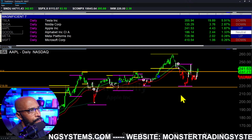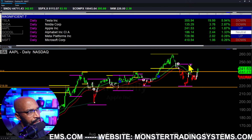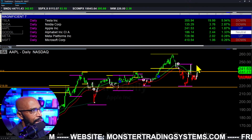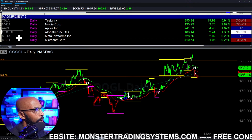On Apple, we are breaking out of a decent resistance here. We got some highs here, and a green candle. Don't have a buy signal yet, but keep an eye on Apple. That buy signal could come in soon.